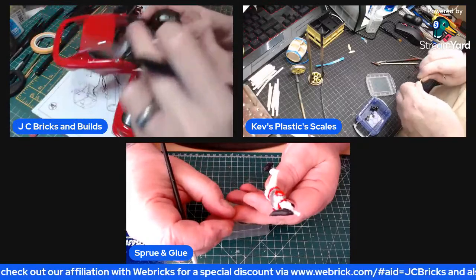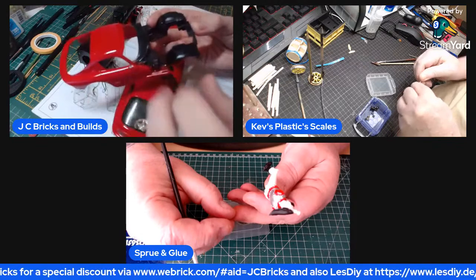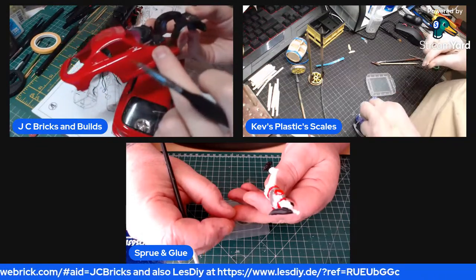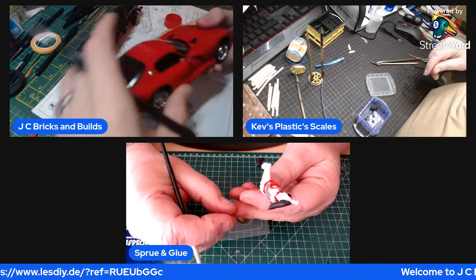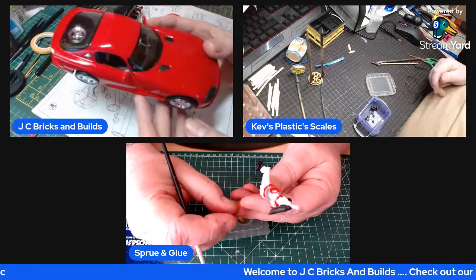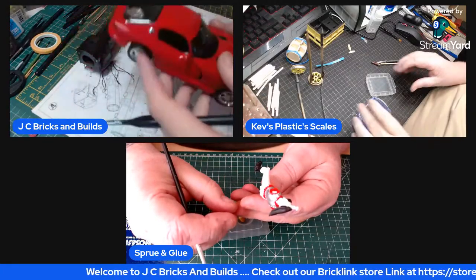I sprayed the black on the engine bay first, and then I did the red. But then I realised that black had gone on the body part as well. So yeah, it's always lightest colour first. And that's the outcome. That looks nice. Very shiny. That does look new and nice.